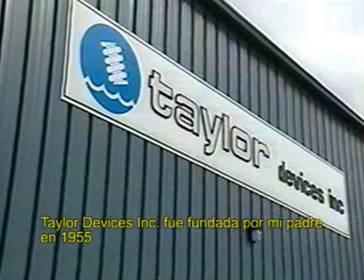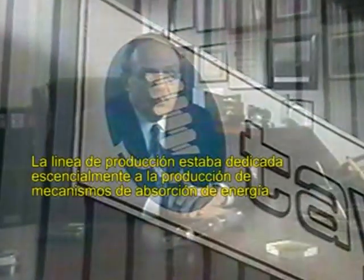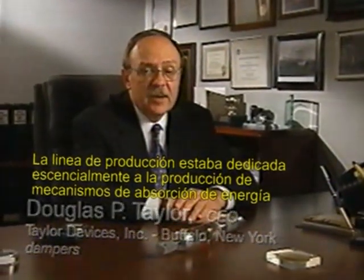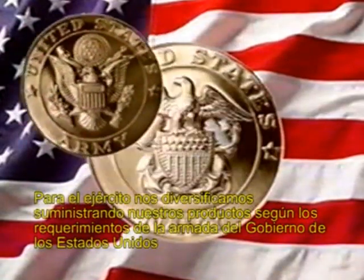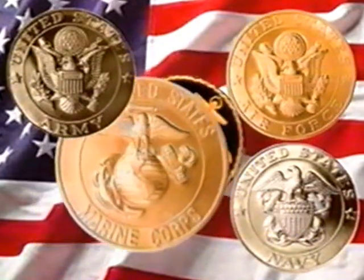Taylor Devices was founded by my father in 1955. The essential product line was that of devices for the absorption of energy. We specialized in the use of fluid-type energy absorbers and dampers. In the military business, we branched off supplying our types of products to all arms of the United States government.